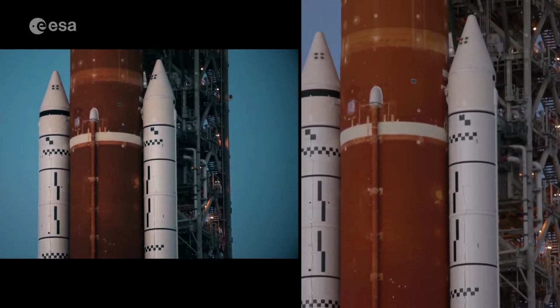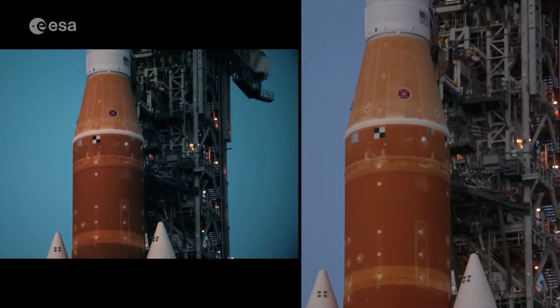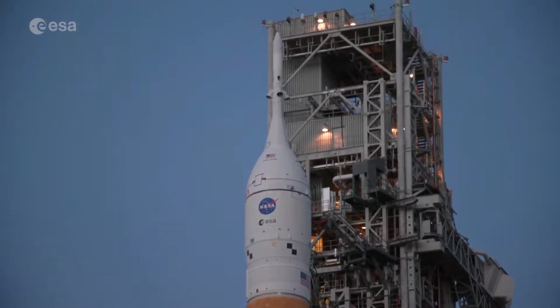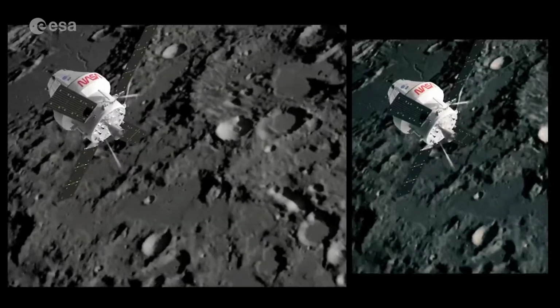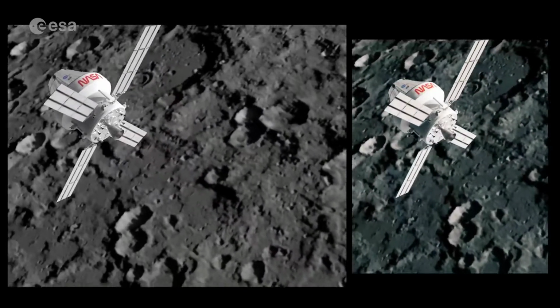Artemis I is now cleared for a future launch, which will involve an expanded orbit of its Orion capsule around the moon. After a second crewed mission around the moon called Artemis II, astronauts will finally return to the lunar surface after a long absence. The future of space exploration is incredibly exciting.